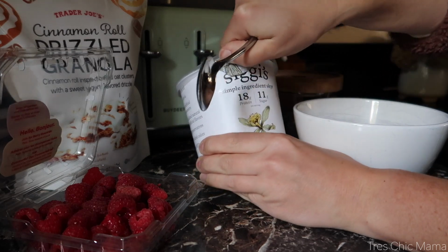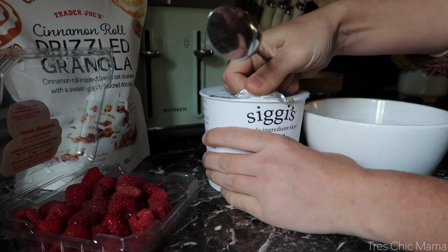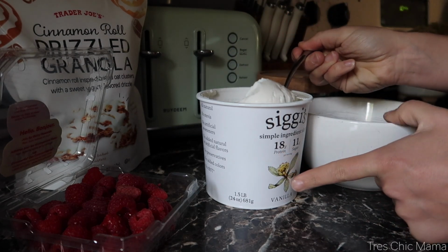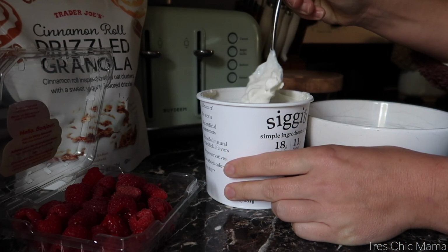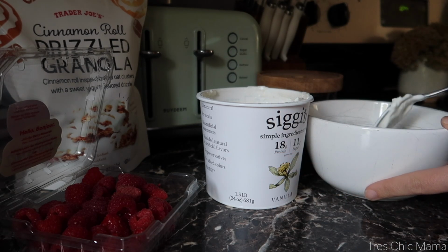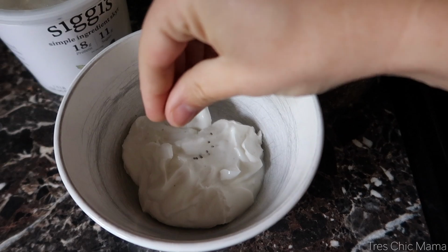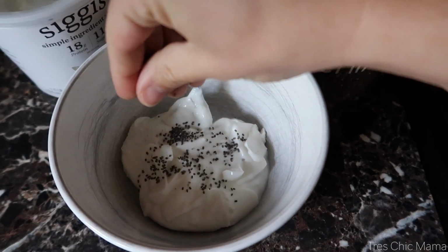I'm using this Trader Joe's cinnamon roll drizzled granola. It tastes like a cinnamon roll, and it is the most decadent, sweet, delicious granola I've ever tasted, and I definitely need to go grab some before they take it off the shelves. Hopefully it's not seasonal. I don't know. It probably is, but it's so good. I highly recommend it. I'm also using the Siggi's vanilla yogurt. It is nice and high in protein, lower in sugar, and so good. It has flakes of vanilla bean in there. Sydney and I thoroughly enjoy it, and it's nice and filling too, since it's a good source of protein.